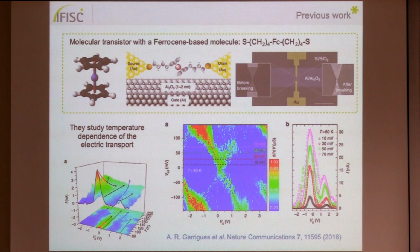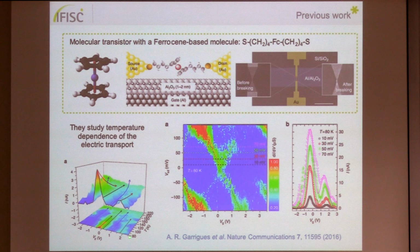Those were experiments reported in this 2016 Nature Communications paper, in which the main goal was to study the temperature dependence of the electronic transport. As you can see, this is the current as a function of gate voltage, and then there is another axis for the temperature. You can see that they observe two resonances, and they evolve with temperature in such a way that the current peak decreases with temperature, the current valley increases with temperature, and somewhere in the middle it is temperature independent.